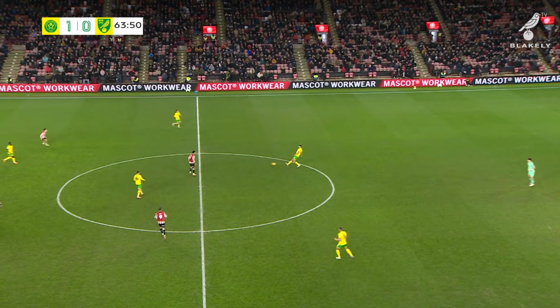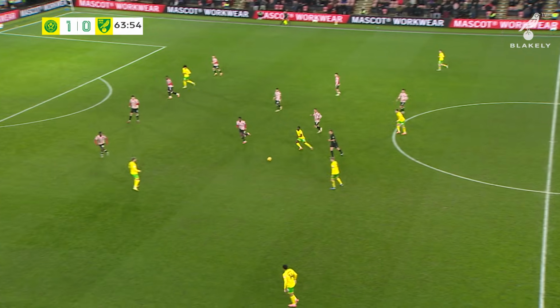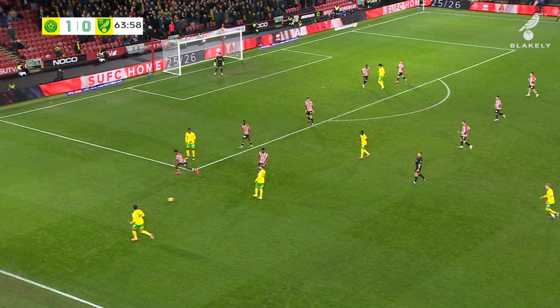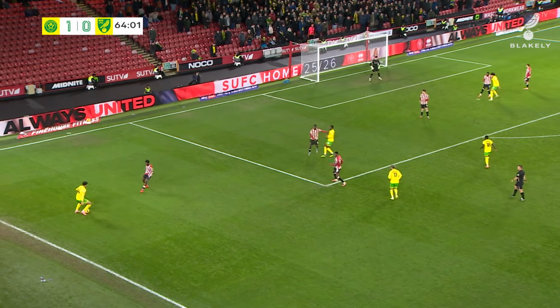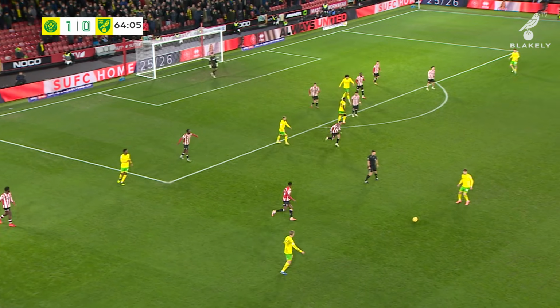They're just struggling to get that penetration now with Wright and Maatsen dropping in. There's big gaps, and it looks like they're struggling to break forward up that pitch, so they need to rectify that and get it forward to players who can have an impact. Marcondes to Crescenny. He's got forward here on the left-hand side. Works it back to Pelle Maatsen.